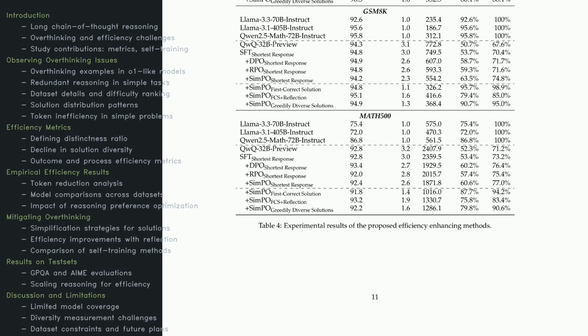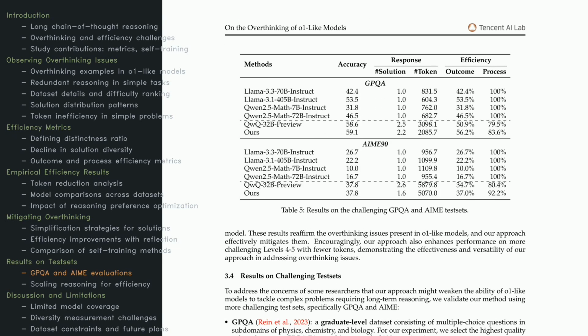Overall, these techniques prove especially useful on demanding datasets like Math 500, where both token management and solution diversity matter a lot. Next, we see how these strategies work on more specialized datasets, like GPQA and AIME. Both are known for tougher questions, yet the proposed approach still shines. It tackles excessive token usage and improves accuracy at the same time.